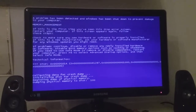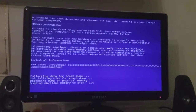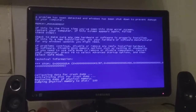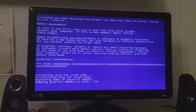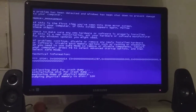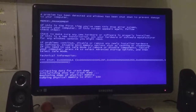This screen greeted me. Same memory management. I've sort of been having issues with this ever since I upgraded the RAM. So I'm thinking I'll probably have to just stick the original RAM I had in this machine back in there. I'll do another video when I get around to replacing the RAM.